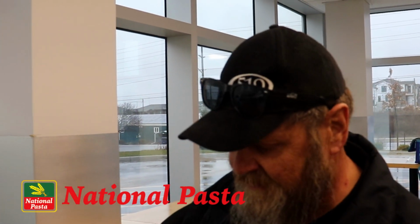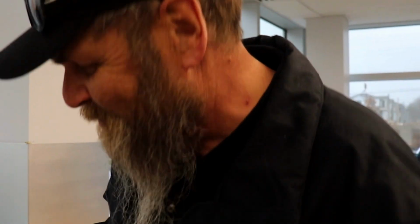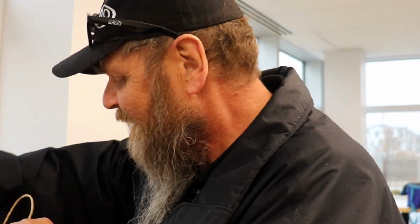So this is National Pasta, right? This is in Cambridge. This is a pasta factory, but they have hot food from 11 till 2 every day. The hot food looked pretty amazing, didn't it, Lucinda? I couldn't pull the trigger on the Mexican lasagna. As soon as they said black bean, well, I was kind of, maybe not, right?